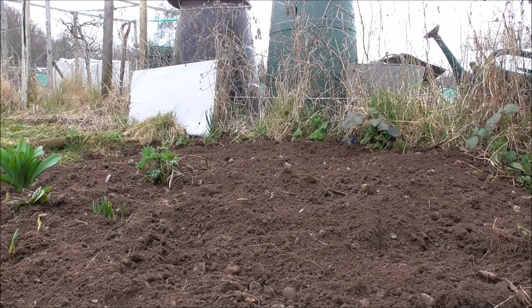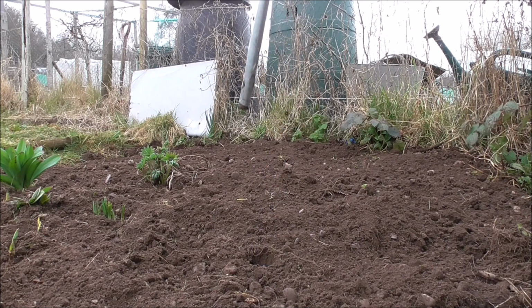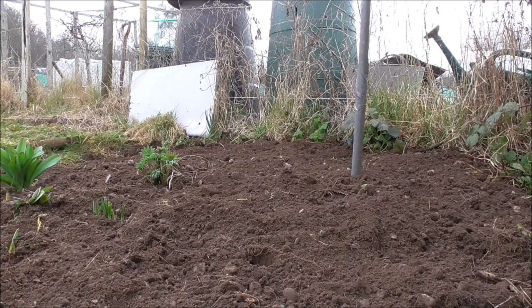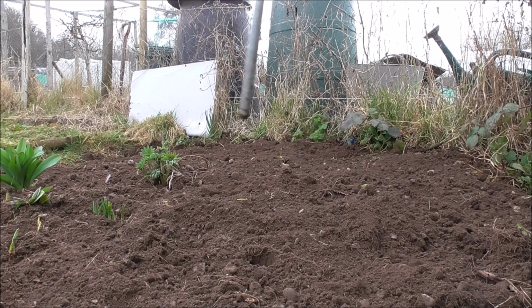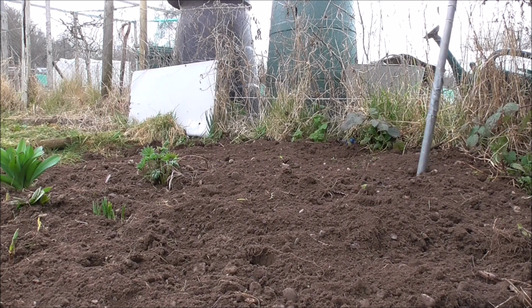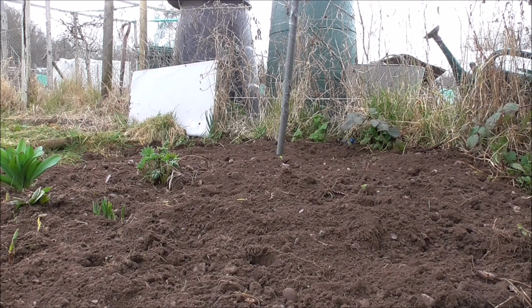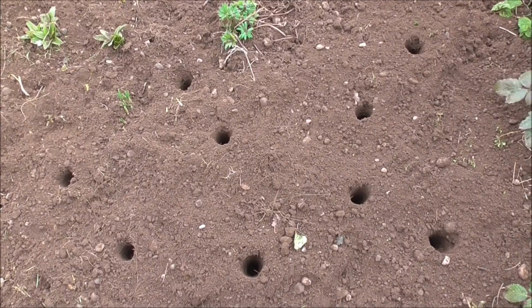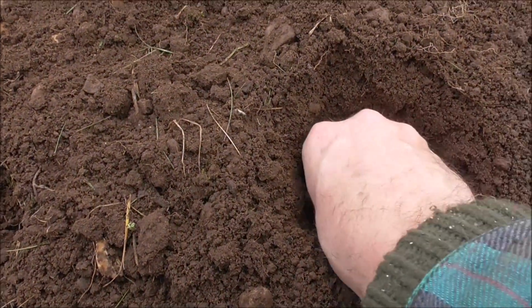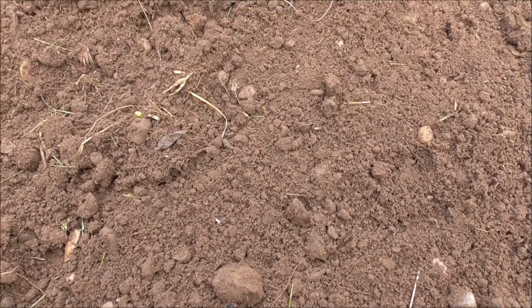So in no particular spacing or plan, I'm just going to dig the holes and plant the bulbs. I use the back end of a rake just to create the holes, as you'll see in a second. Pretty nifty, eh? There we go. First one done, rinse and repeat.